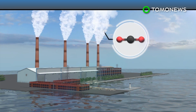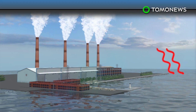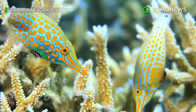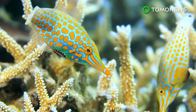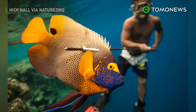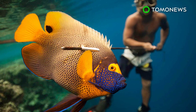Scientists have warned for decades that burning fossil fuels releases greenhouse gases that warm the oceans and put coral at risk. In turn, that jeopardizes the marine ecosystem, including fish that rely on the reefs to protect them from predators. This could in turn spark a food shortage, because hundreds of millions of people worldwide rely on reef fish as their primary source of protein.